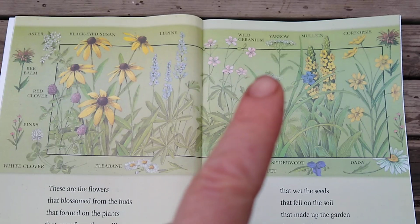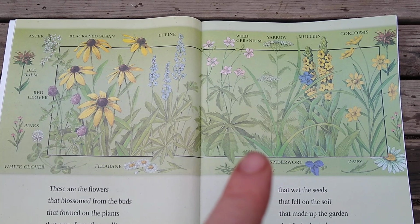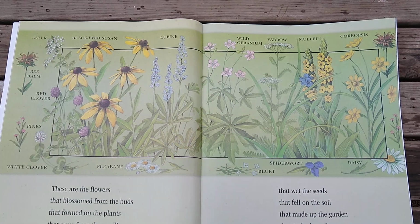And here's yarrow. Yarrow can be used to stop bleeding. If someone has a cut, it will help the bleeding to stop. And this is wild geranium.